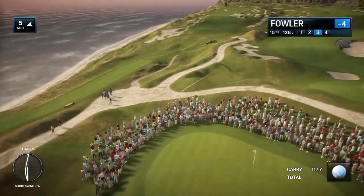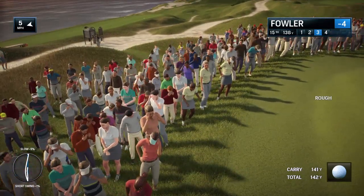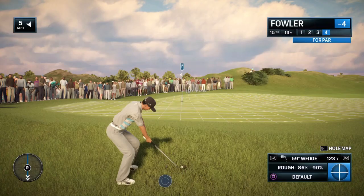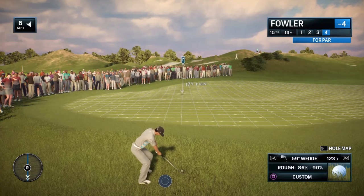Whoop, this is taking off on a weird line. And it's going to be in the rough, it looks like. In the thick stuff. Thick? It's brutal out there. Frank, what's the best way to get at the golf ball when it's sitting down just a bit in the rough?